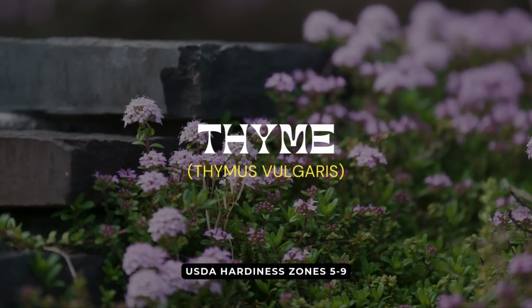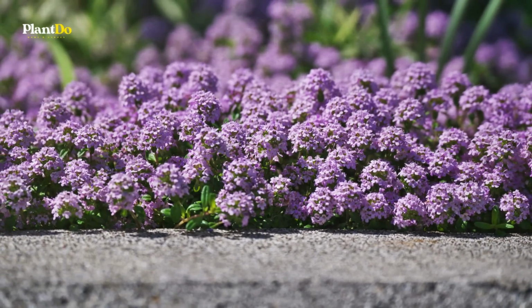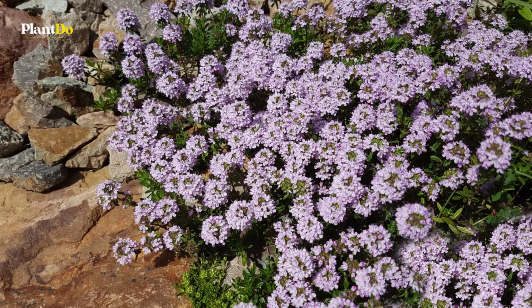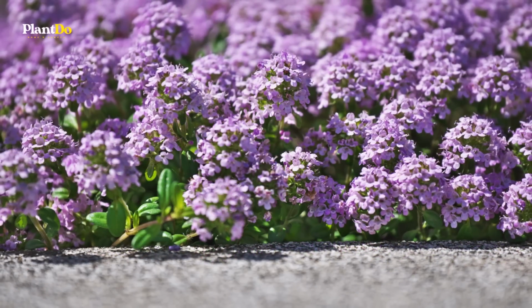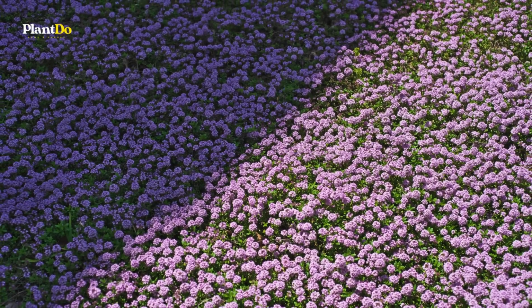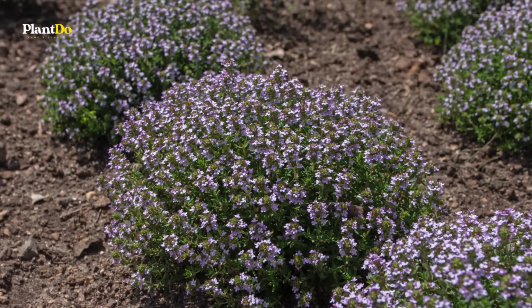Small but mighty, thyme is one of the best drought-tolerant herbs you can grow. With its tiny, aromatic leaves and delicate flowers, this hardy perennial thrives in hot, dry conditions with minimal care. Thanks to its deep roots and water-storing leaves, thyme can survive long periods without water, making it ideal for low-maintenance herb gardens, rock gardens, and borders. It flourishes in full sun and well-drained soil while attracting pollinators like bees and butterflies.